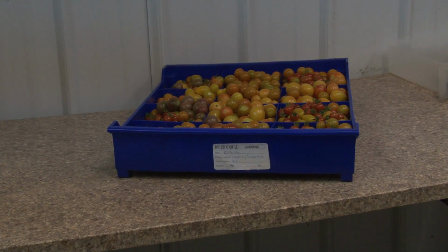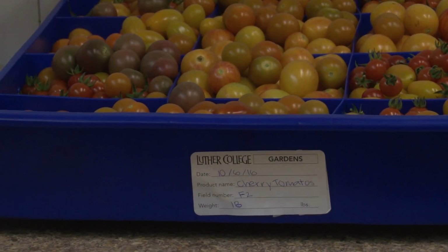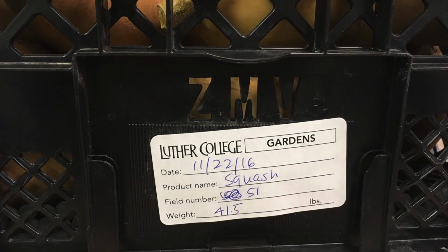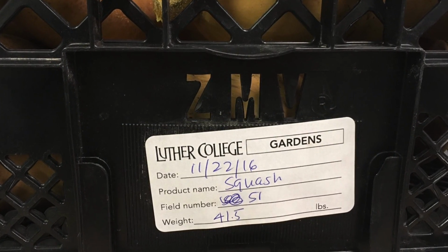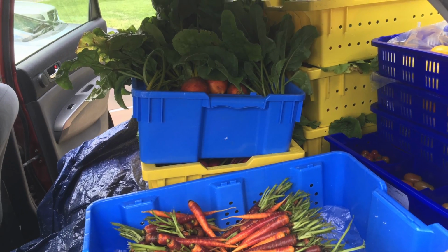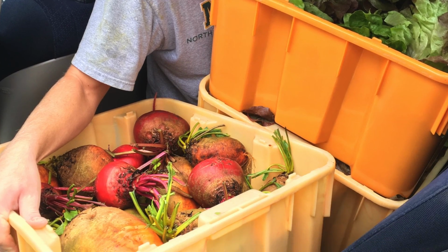Each delivery tote that goes to the cafe is labeled with the field number, weight, date, and product type. In the case of produce recall, we will be able to find the specific product from the specific contaminated location quickly and make sure that it isn't consumed. Each year, we conduct 1 to 2 mock recalls to make sure this process goes seamlessly.